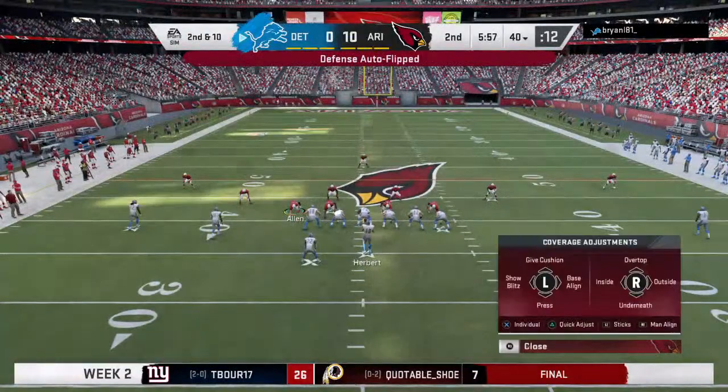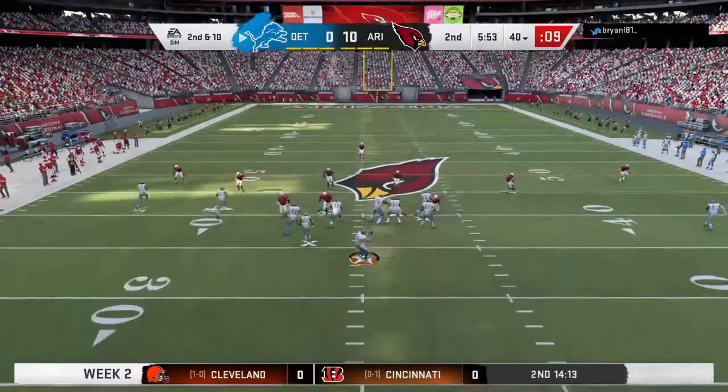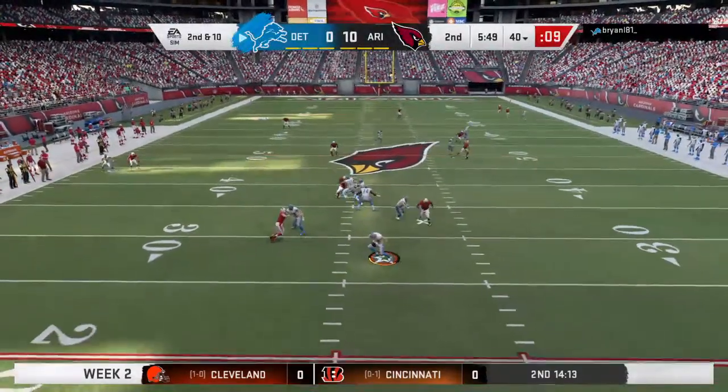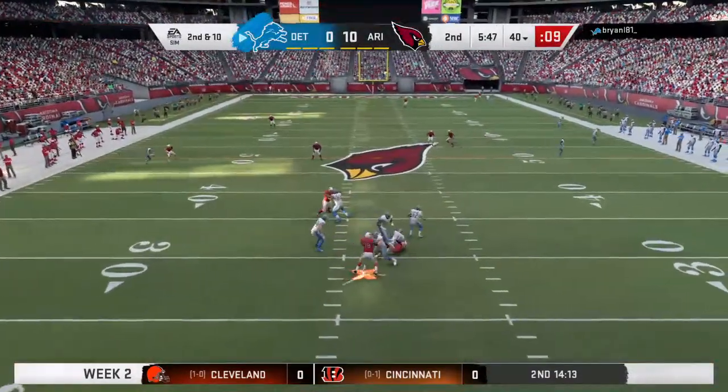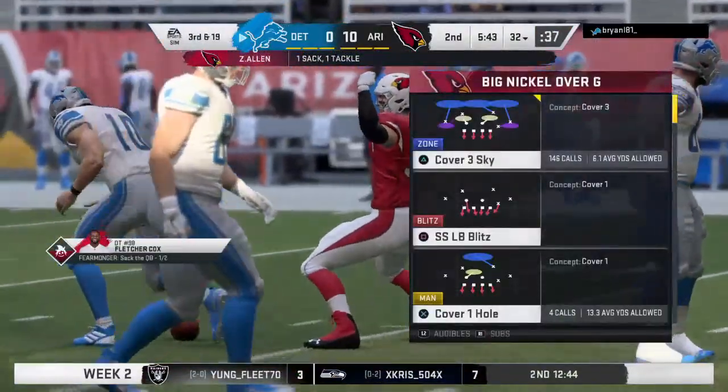Officially nothing on that last run. They'll try again, 2nd and 10. Operating from the gun, Herbert. And he can't get rid of it. He's taken down. You never want to give up a sack.